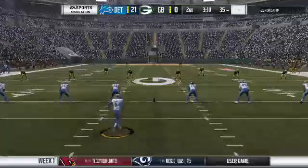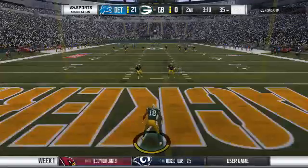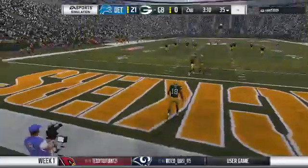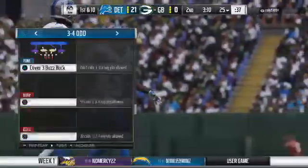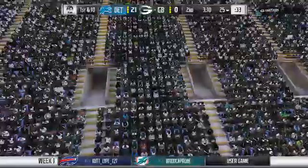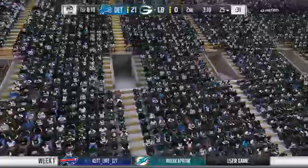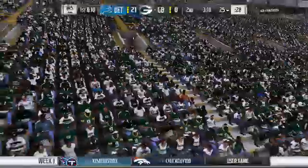Here's Prater now set to kick it away. And this will not be returnable. It's out of the back of the end zone for a touchback. The Packers offense now, they get ready to head back on the field. And some dangerous territory. You're already down 3 scores. A 3-and-out here, or an inability to put any points up. This one might be over by half.